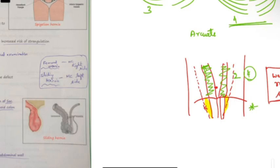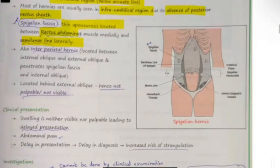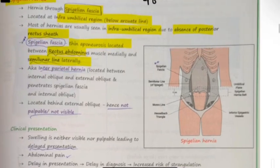So just between these two, that is the rectus abdominis muscle and the semilunar line, there is this fascia, and if there is herniation through this fascia, then that is called a Spigelian hernia. Okay, everything is about anatomy. If we know anatomy well, then hernia is a piece of cake.